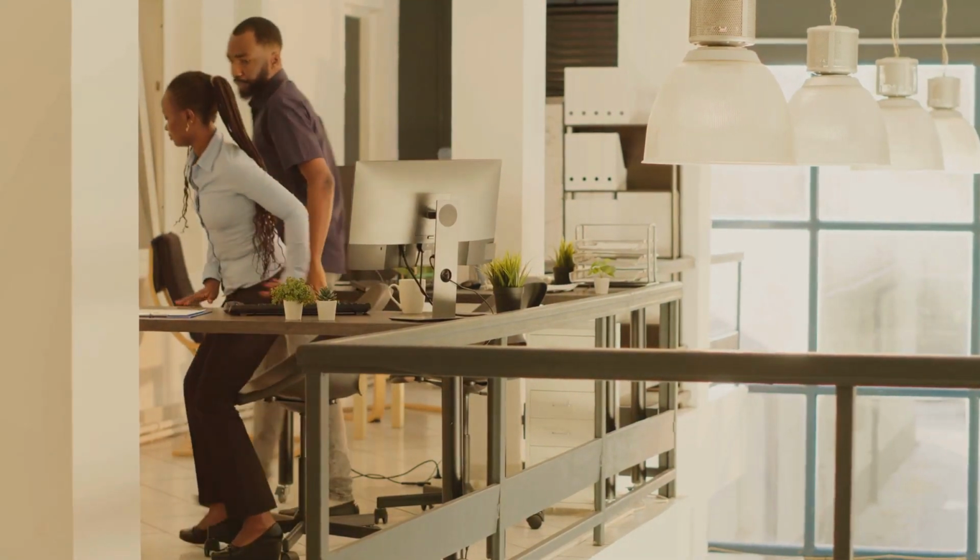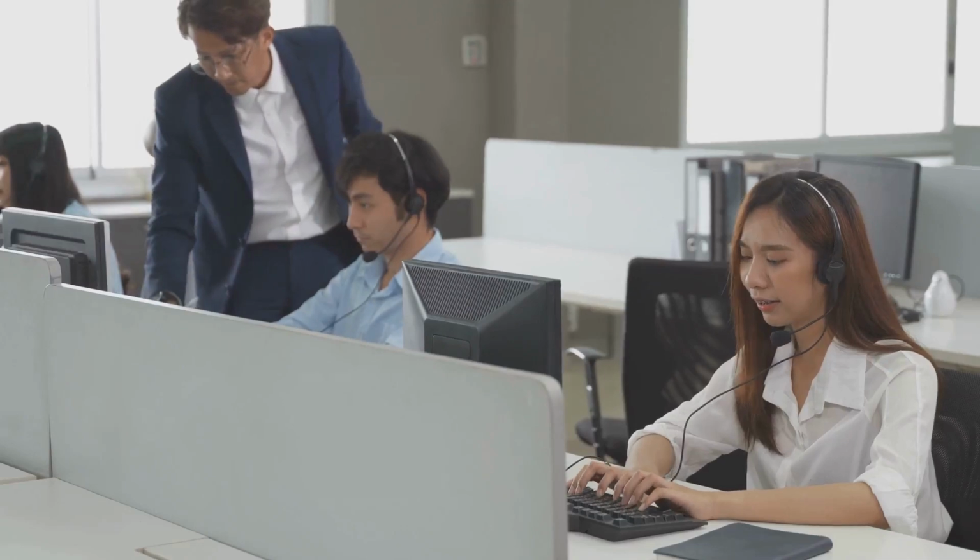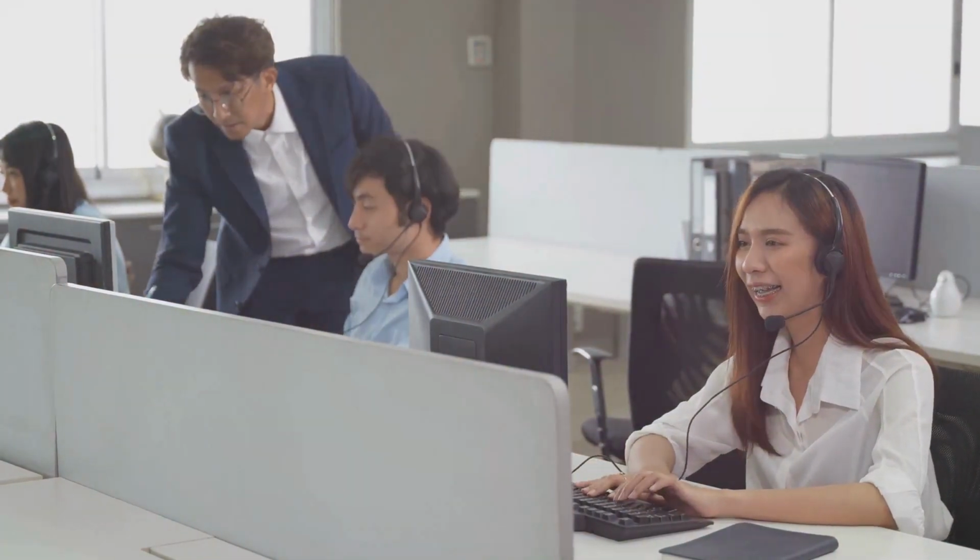A help desk support role offers a competitive salary. You can expect a healthy work-life balance with a steady 9-to-5 schedule. Not to mention the satisfaction of solving problems and making people's workdays smoother. As you progress, you'll find opportunities to specialize or move into related roles. You might become a network engineer or an IT manager. The sky's the limit. Remember, your journey towards becoming a help desk support starts today.